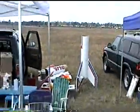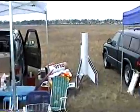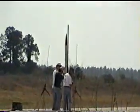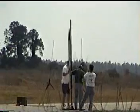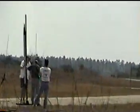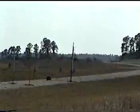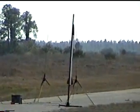Nice one. Very nice. So next, the big boy. Yeah, loading her up on the platform there. It appears to be about 7 foot. Yeah, it's about a 6 footer. Getting loaded up. 84 inches. Getting ready.